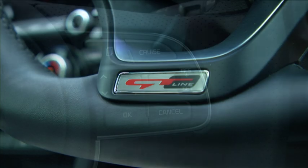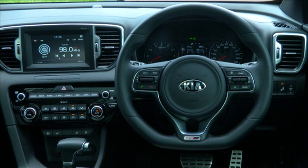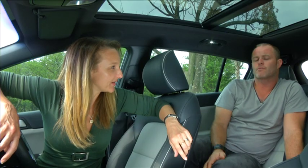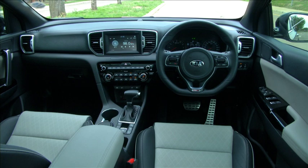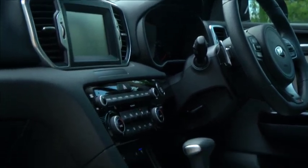and such a lovely person too, because the interior is amazing. I think Kia have absolutely outdone themselves with this car. Granted, we're in the top spec vehicle, and it is expensive, but it is quality feel. The design is lovely. Yeah, there's quite a lot of buttons. It's very easy and user-friendly, and it just feels plush.